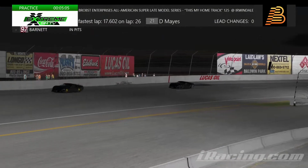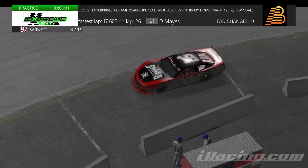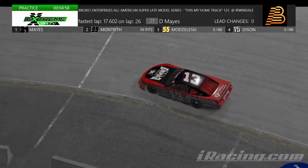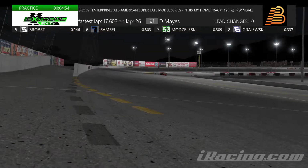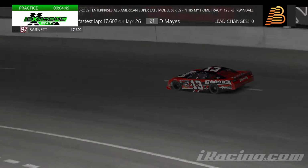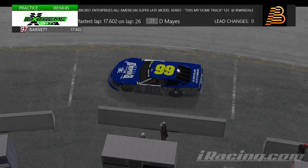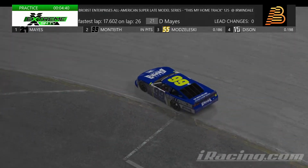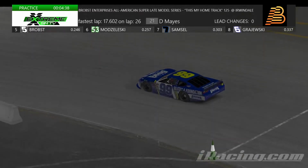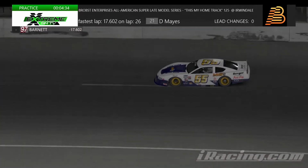You got about 9 cars on track. Tyler Burnett getting on track now in the 97. Look at Tyler right there, that number 13. That's that black red machine on track. He'll roll out, get his practice started. Daryl Mays up front, leading the way in the black number 21, with Logan right there in second, and that number 99. Blue, white, and yellow machine. Great race cars up front. About 17.85 for your practice chart leader.